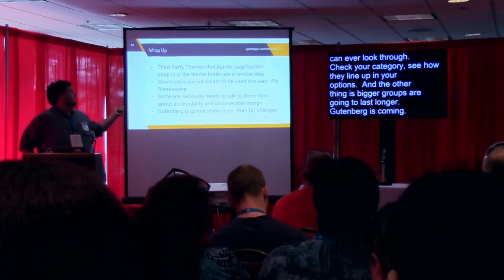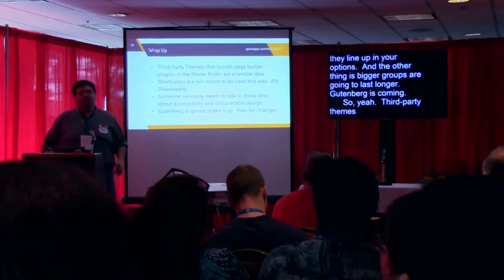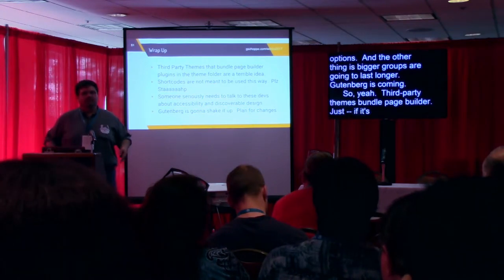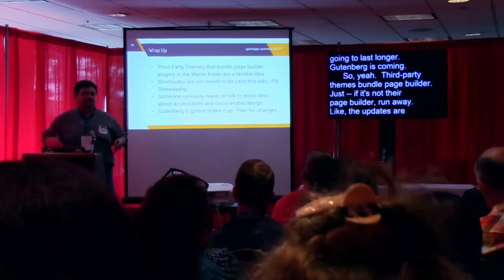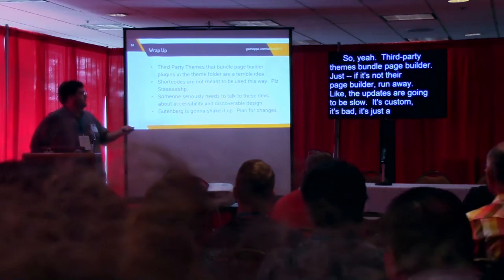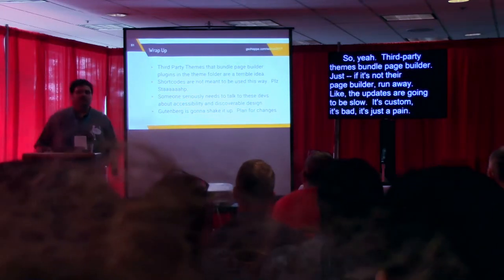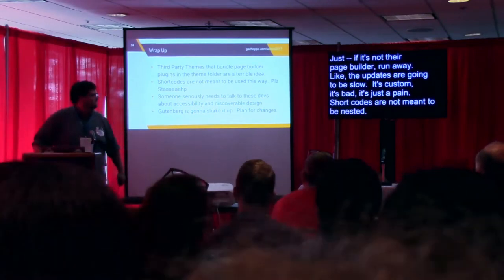So, yeah, third-party themes with bundled page builders: if it's not their page builder, run away. The updates are going to be slow, if it's custom, it's bad, it's just pain. Shortcodes are not meant to be nested, they're not meant to be used for the entire structure of your site. Just, God, no.